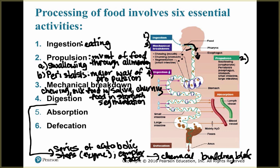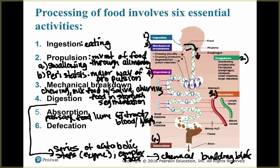Now the fifth part is here, which is absorption. And basically this is the passage of food from the lumen of the GI tract to the blood or lymph. And defecation, which is down here, the sixth part, that's the elimination of indigestible substances.